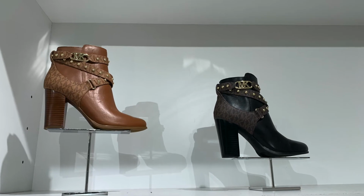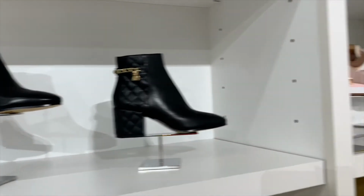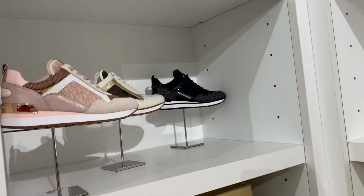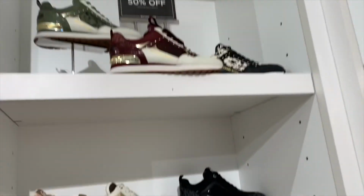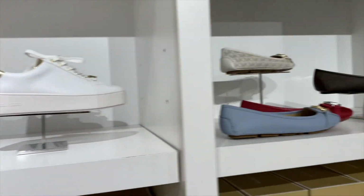My Michael Kors boots have a high heel like this. I also have a pair of Michael Kors sneakers. I can attest they are very comfortable. You just slip your foot right in them and you can walk in them for days. They also have the signature Michael Kors ballet flats and some scarves and gloves that will make great gifts.